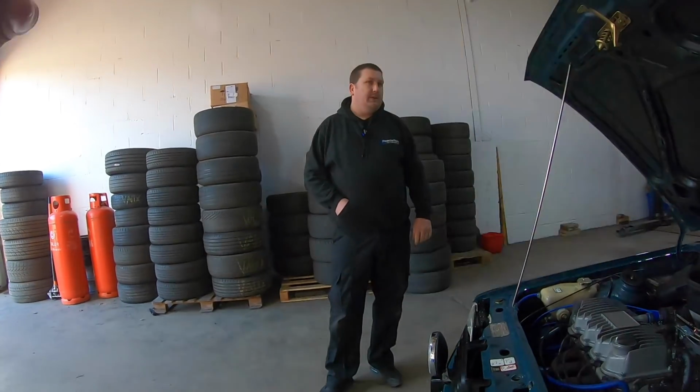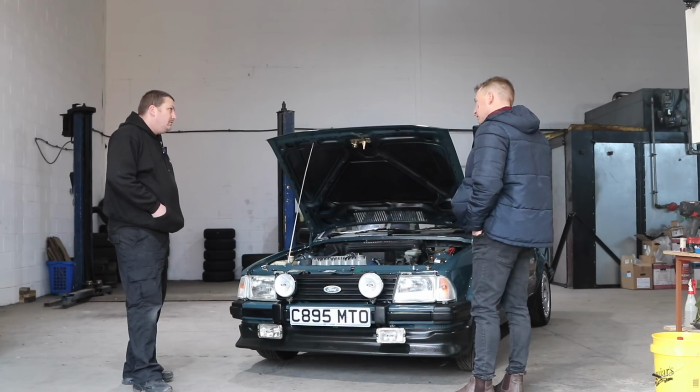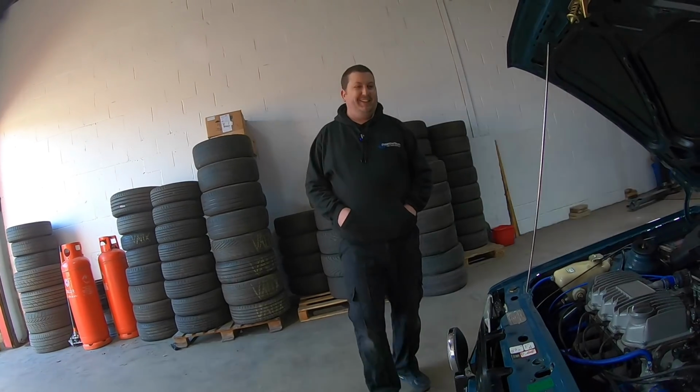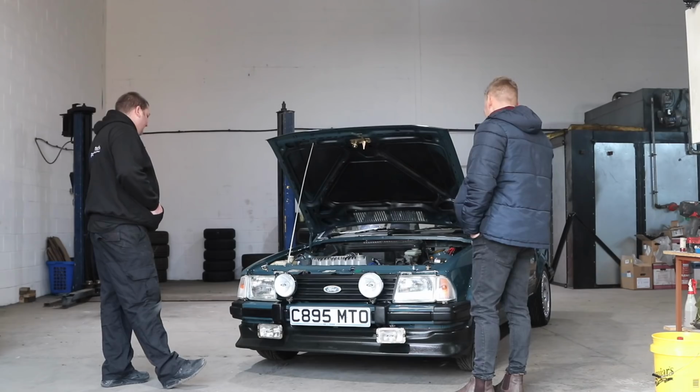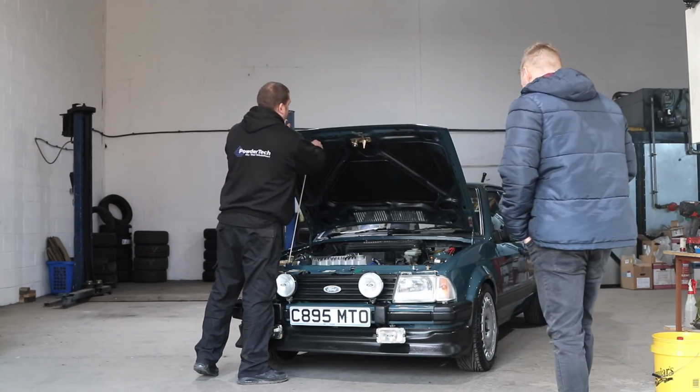Did you get the full car or just the underneath? Just the underneath blasted, aye. It was never meant to go this far. No? No, I only put it on the ramp to do the springs, because the springs were rusty. And it's gone out of hand, you know. Should we chuck it on the ramp and show people? Aye, let's get it on and have a look.